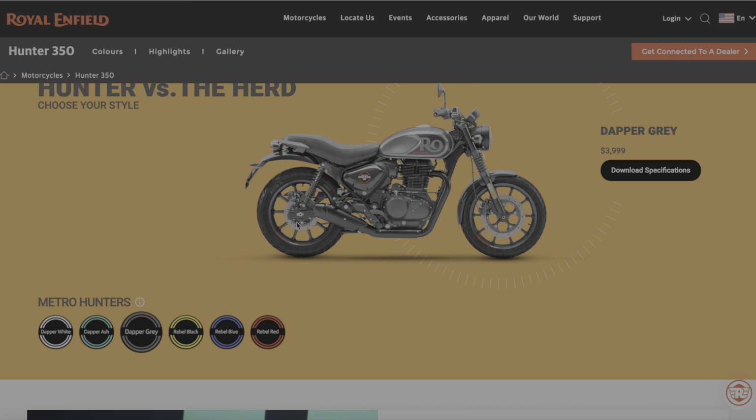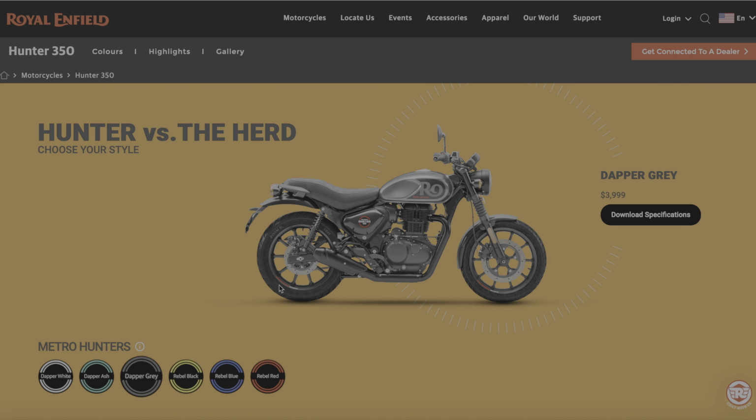And then obviously you can get connected to the dealer. So this website, what color do you like best? You can see the little bit of a pop on the wheel. I think that looks pretty sharp. And they have that same color pop when you get to those different Rebel models. Yeah, I just don't think anything can match up to it right now.